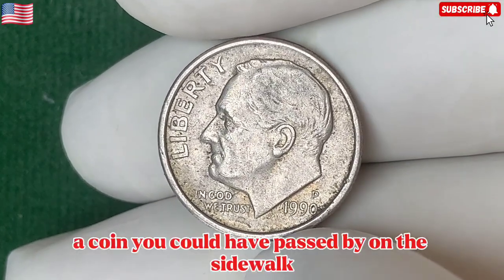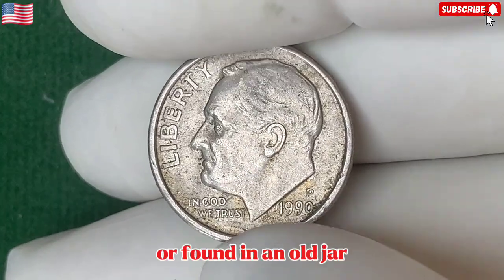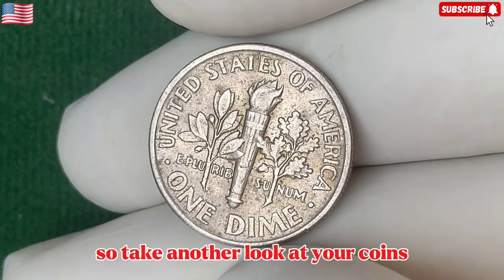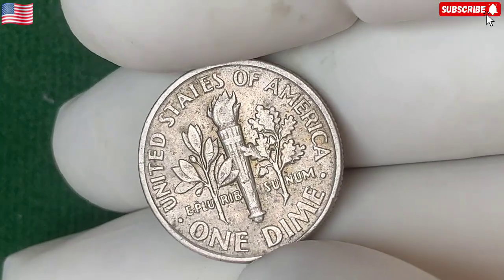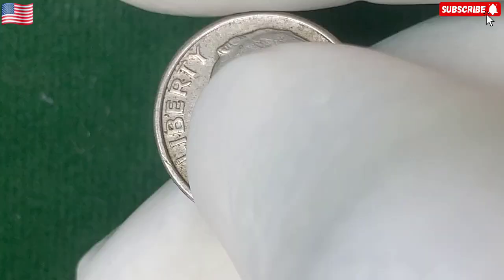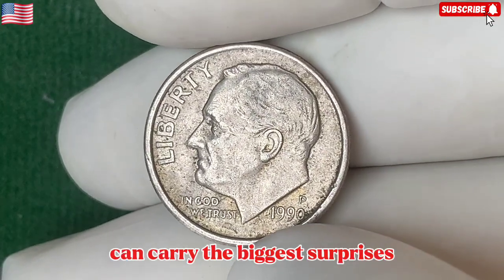A coin you could have passed by on the sidewalk or found in an old jar of change could turn out to be one of the rarest finds of your life. So take another look at your coins. Recheck your change. Because in this world, even the smallest things can carry the biggest surprises.